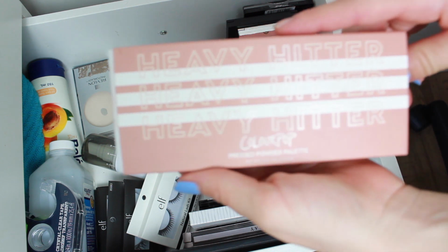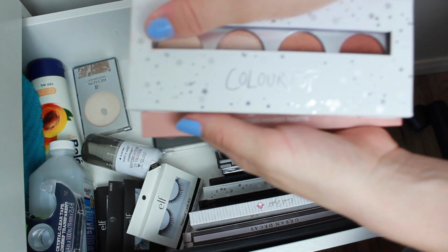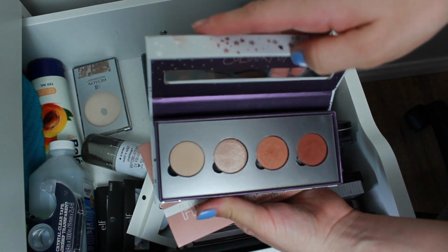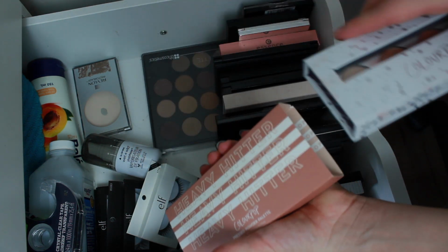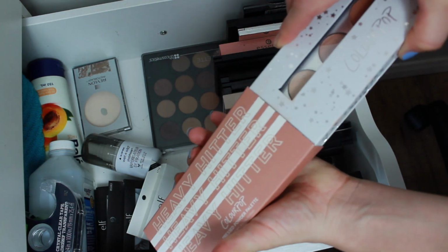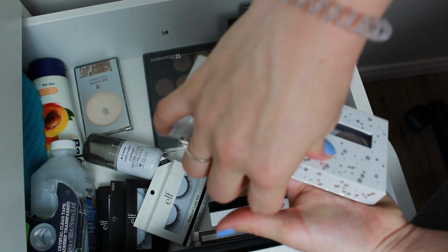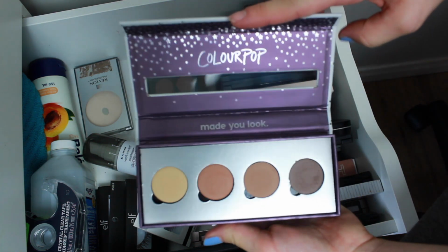Next I have the ColourPop Heavy Hitter eyeshadow palette. So I did do an eyeshadow look on this. If you guys are interested, I will link it down below, but it is one of my new favorite palettes. I just love the colors in that. Behind that, I have another ColourPop palette. This was just an empty palette they sent me that I just threw some of my own shadows in.